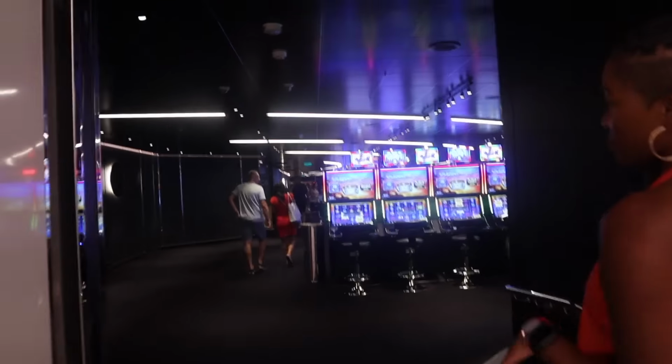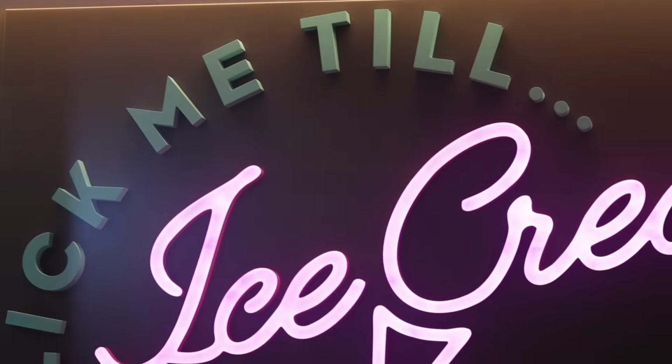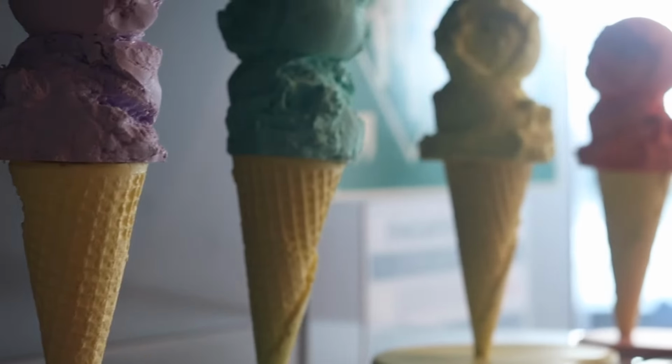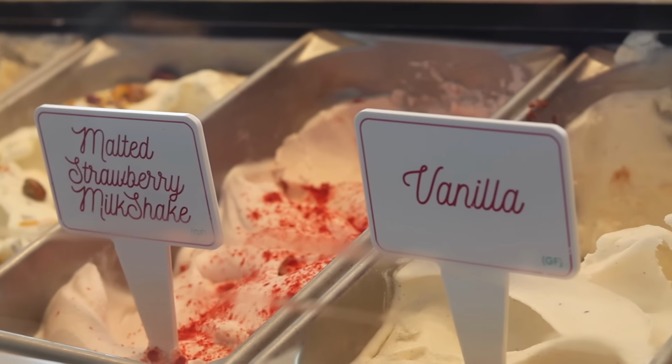So there is a casino on board, which I personally did not know about. And everybody's favorite amenity, the ice cream shop, Lick Me Till Ice Cream, was right around the corner. I was completely impressed with the selection of ice creams and the taste. They were delicious. And they had my favorite, butter pecan.